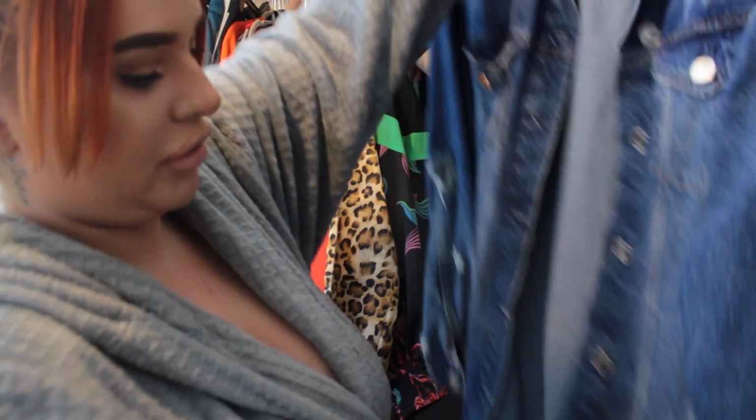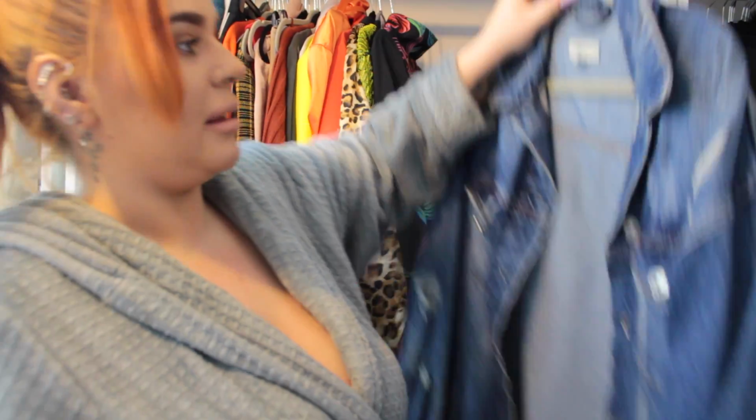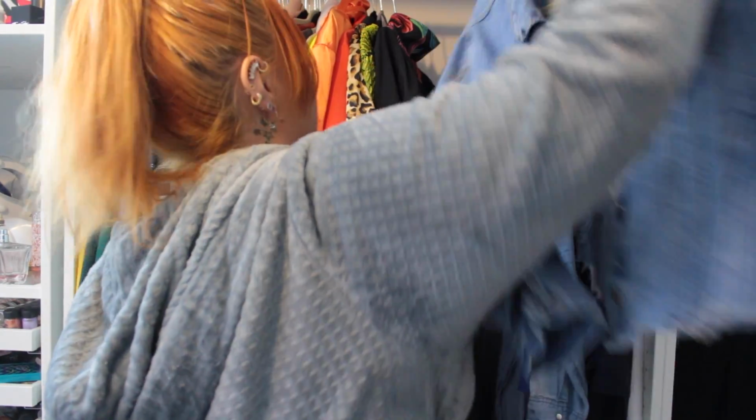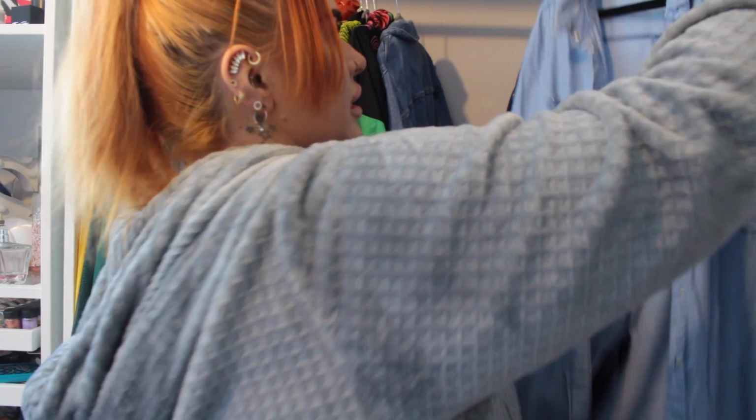This denim jacket is from River Island. I was so obsessed when I first got this, but it's absolutely humongous on me now. Like, not even like oversized, it's just like uncomfortably big, so I'm gonna get rid of that. Little cropped one, I'm gonna keep out. Denim shirt, I'm gonna keep, but go in my summer pile.